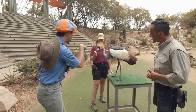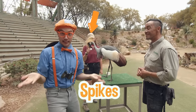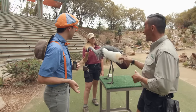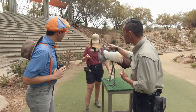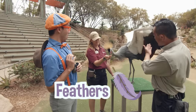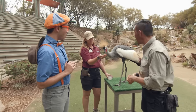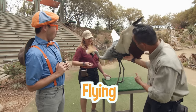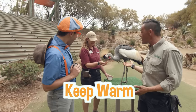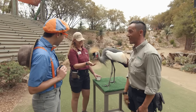Whoa, and what's that on their head? It looks like spikes, like an echidna. Yeah, a lot of people think that, but you know, those are actually tightly woven feathers, so they're not sharp at all. Just like that big, beautiful wingspan, every feather is modified for very specific things. She has feathers for flying, she's got feathers to keep her warm, she's even got feathers to attract a mate. But those feathers, it's a good symbol that she's an adult crowned crane.